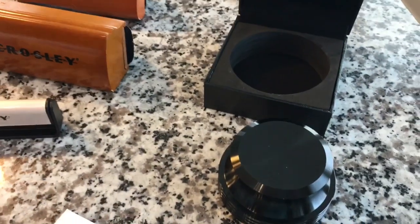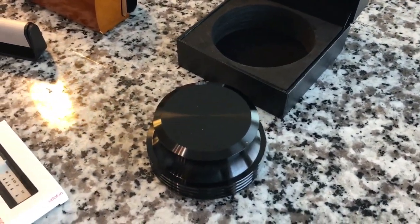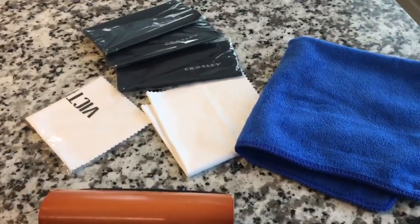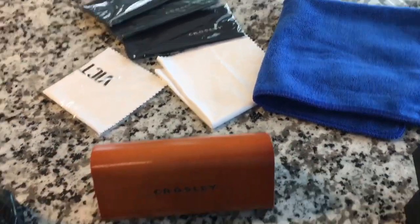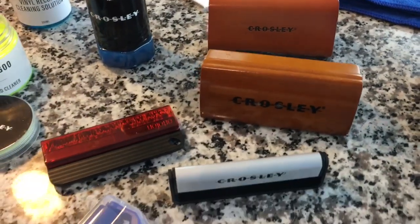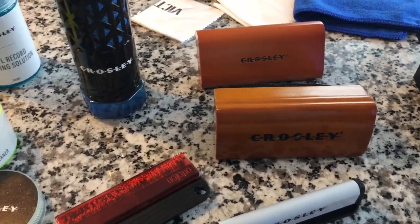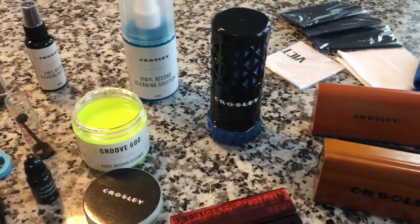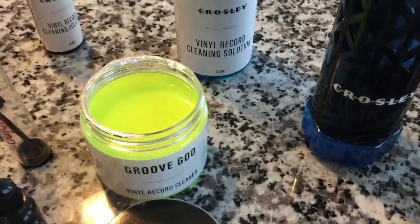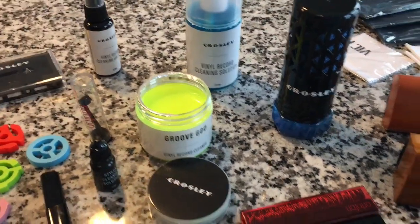Here is a record weight that allows them to put a little pressure on the top of the record and kind of add some style to that as well. There's a myriad of choices for cleaning cloths and ways to keep that vinyl in good working order, including brushes, which are really cool. There's carbon fiber ones, and there's more traditional felt brushes like those wooden ones. And there's cleaning solutions, so you've got different sprays and even goo. This is kind of an interesting thing for a very tactile, hands-on approach to cleaning your vinyl.